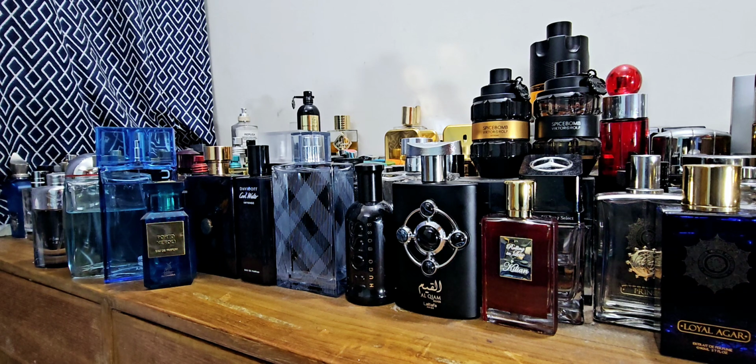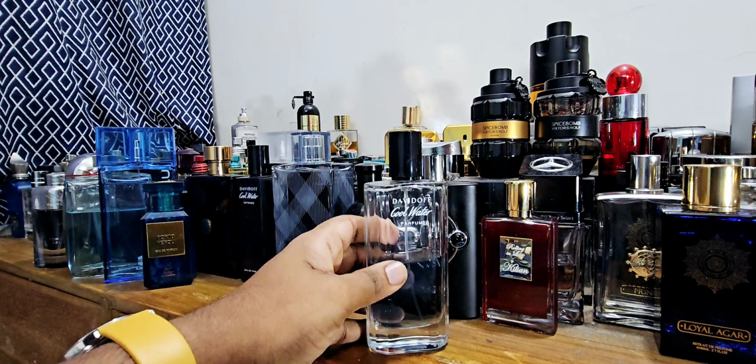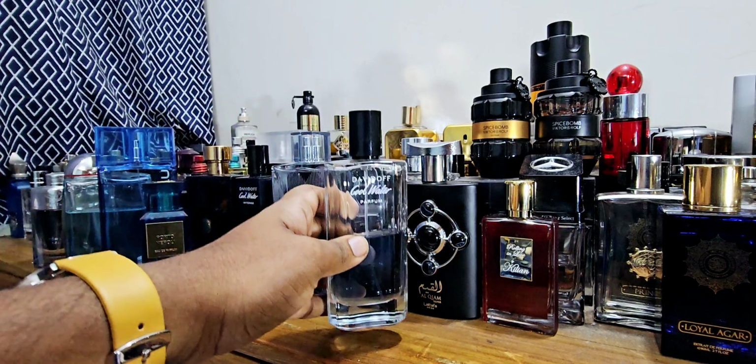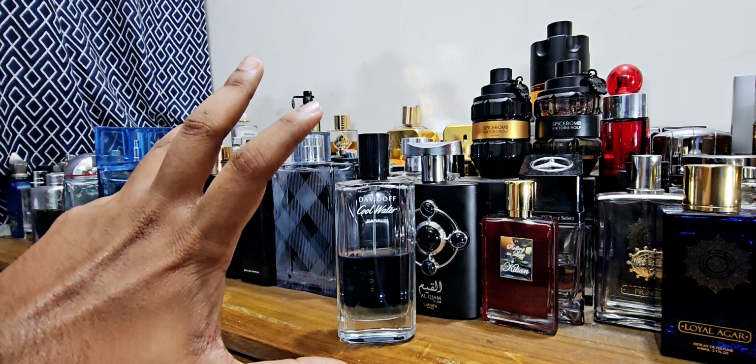Next one, I think number 8 is, I did not bring out Cool Water Intense because I want to show you today Cool Water Parfum. There's a new one, Cool Water, I think grapefruit and sage or something. I forgot the name. I did not find it yet, but I'll tell you one thing. If I find it, I'll buy it, because I'm a big fan of this line.